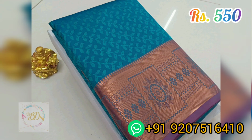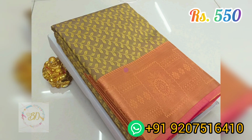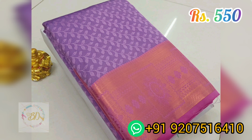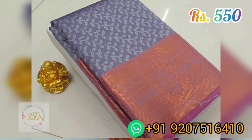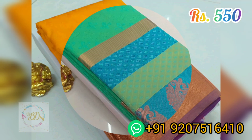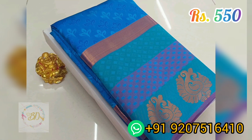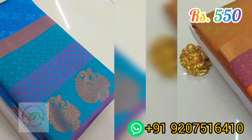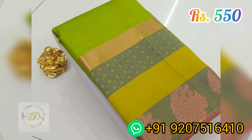Beautiful zari woven borders enhance the elegance of these collections. For weaving, we have used golden, copper and silver zaris. And this beautiful collection you are getting at an offer price of 550 rupees along with free shipping inside Kerala and Tamil Nadu. For other states, the shipping charges are from 20 maximum up to 40, depending on the distance.